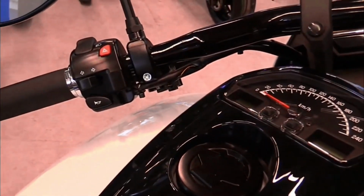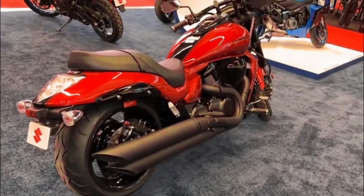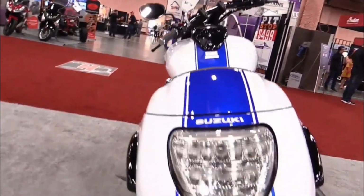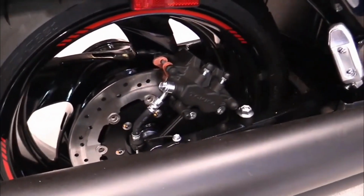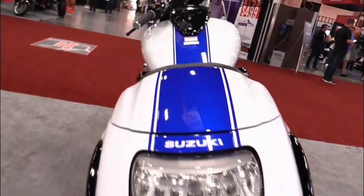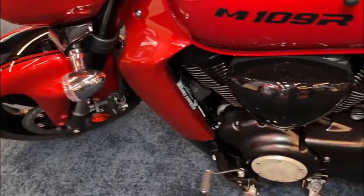1783 cubic centimeters V-twin engine. Power: approximately 106 horsepower. Torque: approximately 160 Newton meters. Transmission: 5-speed gearbox with shaft drive. Suspension: inverted front forks, rear single shock with adjustable preload. Brakes: dual front discs with radial-mounted calipers, rear single disc. Electronics: fuel injection, analog instrumentation.